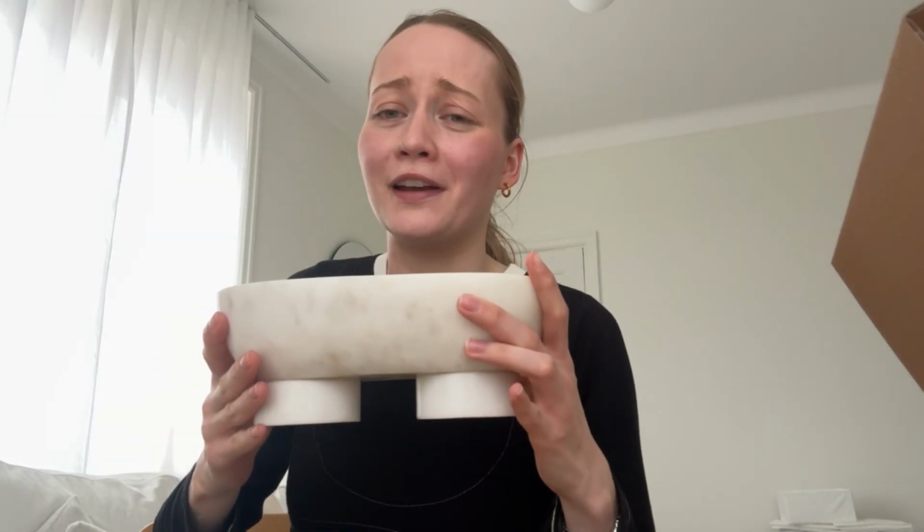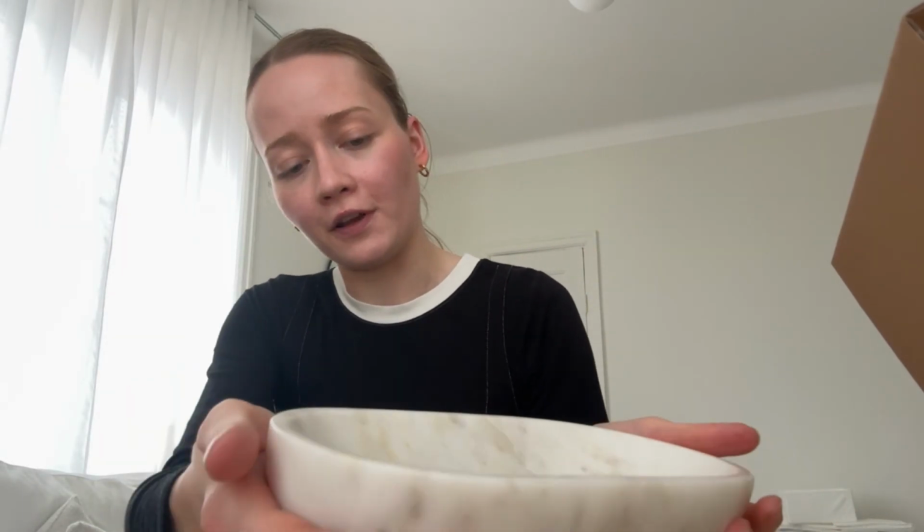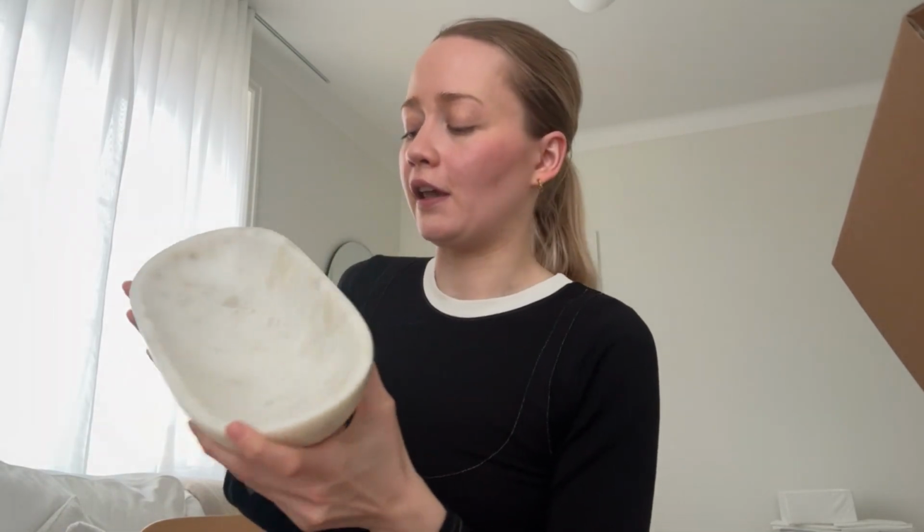It's this marble vase. No, it's not a vase, more like a bowl. I don't know what to call it. It's really heavy, really pretty. I think we'll just leave it on the table or something. I don't know what we'll put inside yet, but it was such a nice piece and it was on sale. So yeah, we also went to a flea market, but we didn't find anything interesting.